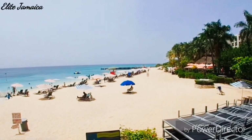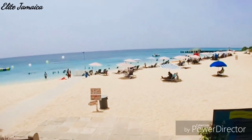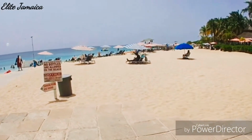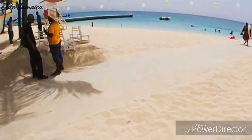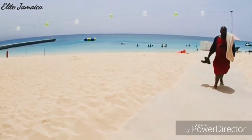Number 1. Doctor's Cave Beach. Doctor's Cave Beach is located on Montego Bay's Hip Strip. It's about 10 to 15 minutes drive from the Donald Sangster Airport. It's a private beach, so expect to pay an entrance fee. But in exchange for your entrance fee, you get a near-perfect beach, with the cleanest restrooms you'll find on a beach. There are also ample lounge chairs and umbrellas for rent.